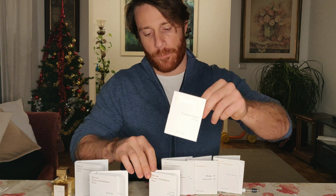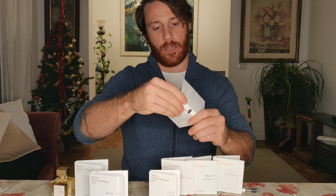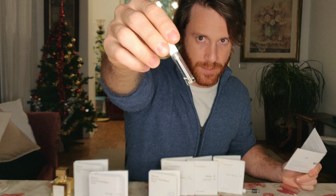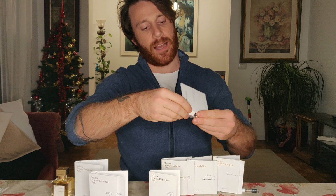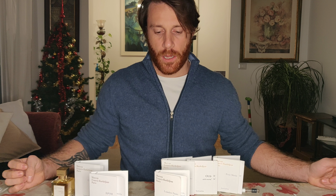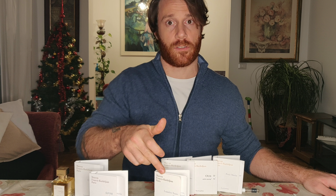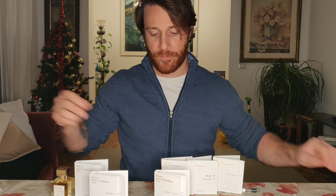Next we have Lumière Noire, which is probably in my top 3 from this house. Lumière Noire is a mix of patchouli and rose. It is quite beautiful, and I literally have like 6 to 7 sprays left. This is fantastic during the hot weather, a very unique take on the combination of patchouli and rose. It's very fresh, invigorating, and probably full bottle worthy, especially considering that it's the least expensive out of the whole line. This is 140 because it's an eau de toilette, 140 euros.